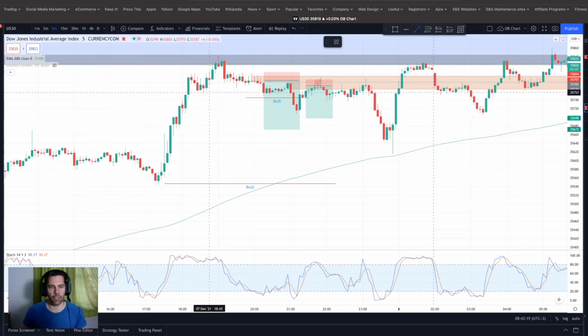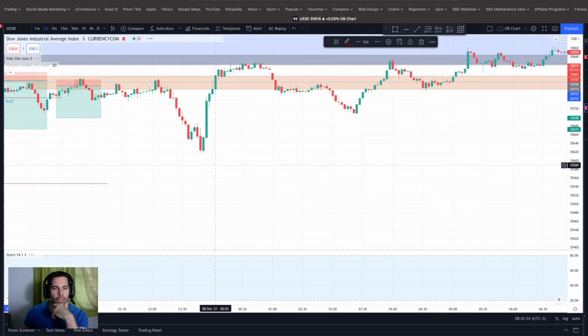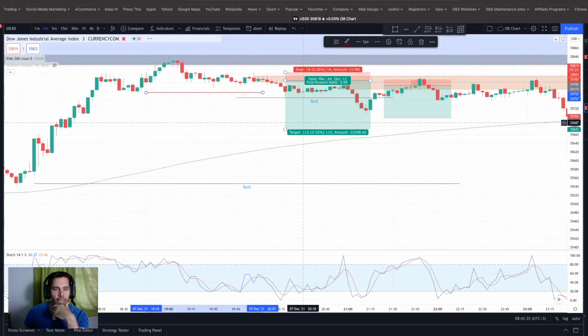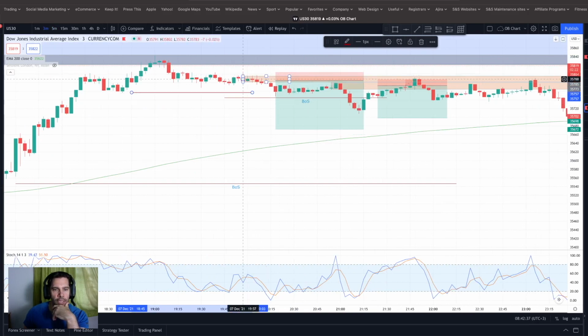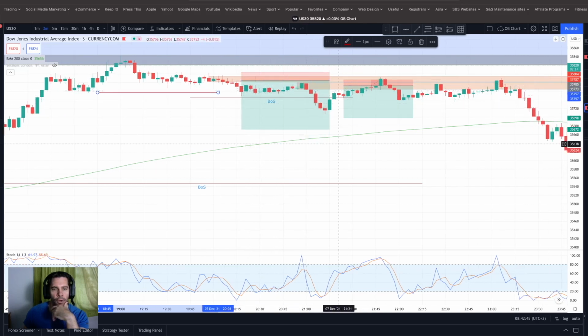On the 5 minutes, so it would have been this one. That broke us there. So as soon as I broke that structure, based on my new version of the rule, I then dropped down to the 3 minute, and the 3 minute gave me this order block right here. As you can see, I placed it and I put in my thing, but it didn't come back and tap me, and then I broke another structure.